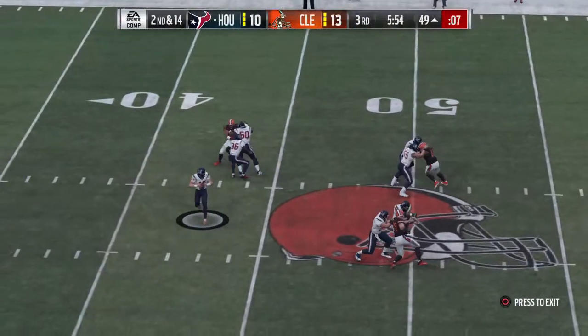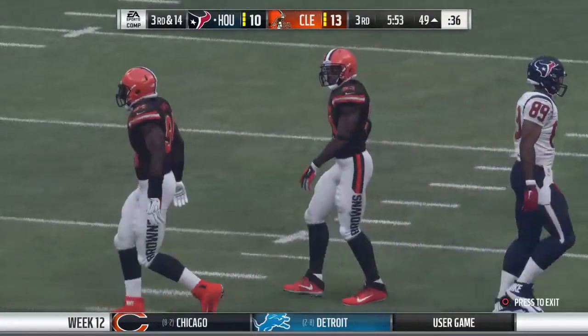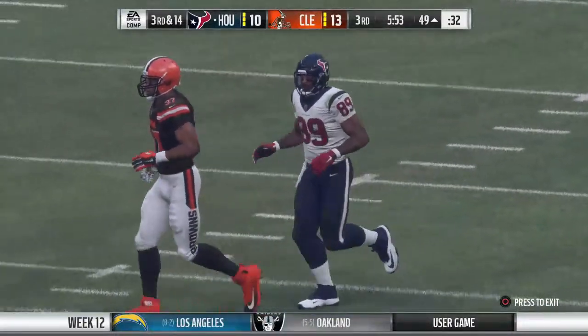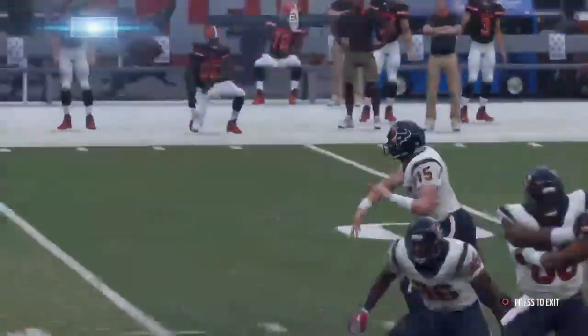From the shotgun, he'll look to throw, and his throw is incomplete. Let's face it, perfection is something we all chase, whether it's playing this game or whatever we do. Hard to attain, but that's what they were searching for as that pass goes incomplete.